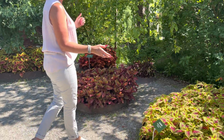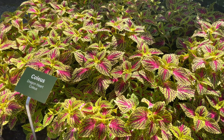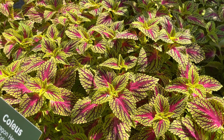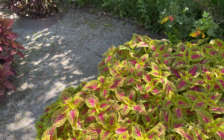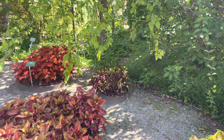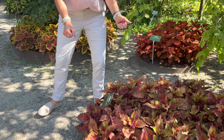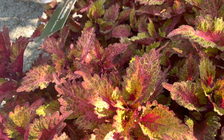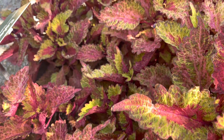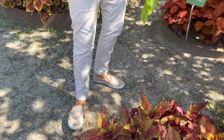Next we have a new introduction for 2021. This is called Dragonheart Coleus. It won multiple awards here in Canada, including an award at the Montreal Botanical Gardens last year as an introduction. Next I have Indian Summer. This one brings out, again, different greens, browns, pinks, and reds. Very much texturized. For me, when it comes to Coleus, I always have to touch it for some reason.